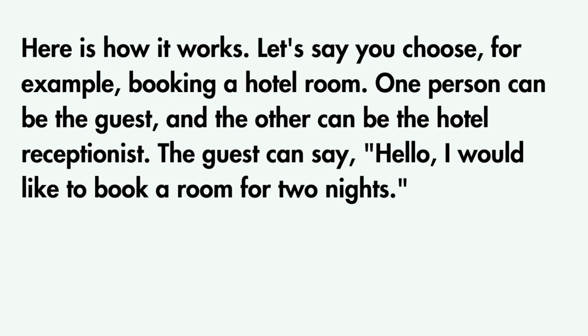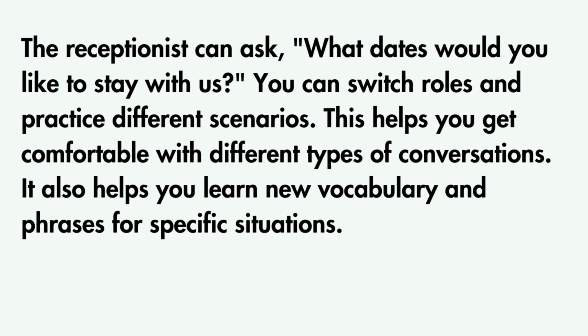Here is how it works. Let's say you choose, for example, booking a hotel room. One person can be the guest, and the other can be the hotel receptionist. The guest can say, "Hello, I would like to book a room for 2 nights." The receptionist can ask, "What dates would you like to stay with us?" You can switch roles and practice different scenarios.